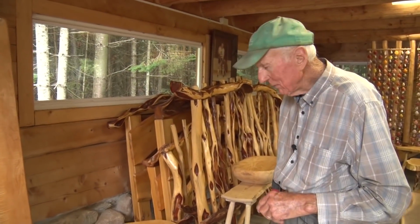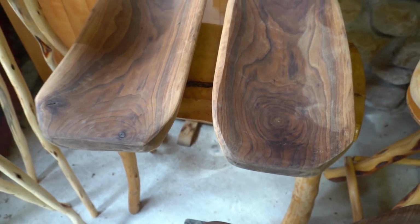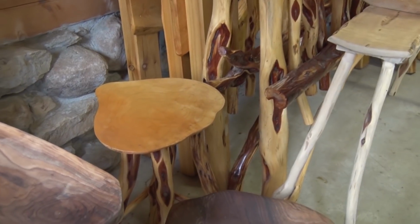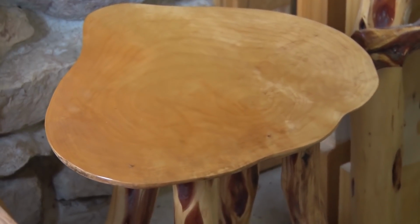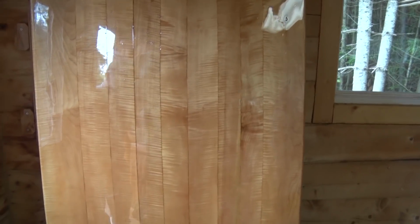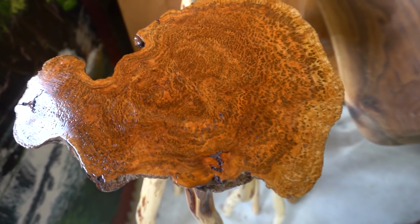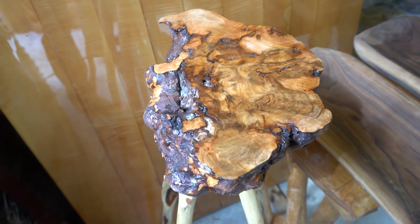So in here we have more bowls. The dark ones here are all out of walnut. They're not burls, it's straight grain wood. And there's a bar stool there with a birch burl top on it. There's a table slab there with the curly maple pieces in it. These little stands here, the legs are that diamond willow, and the top piece on that one is a hard maple burl, and the other one's a cherry burl.